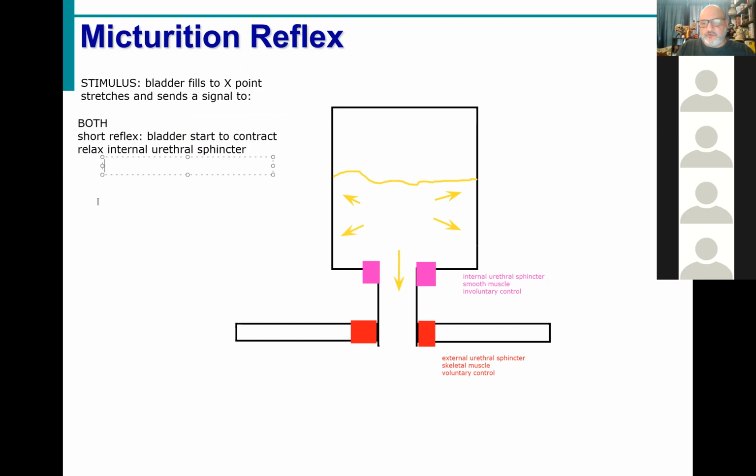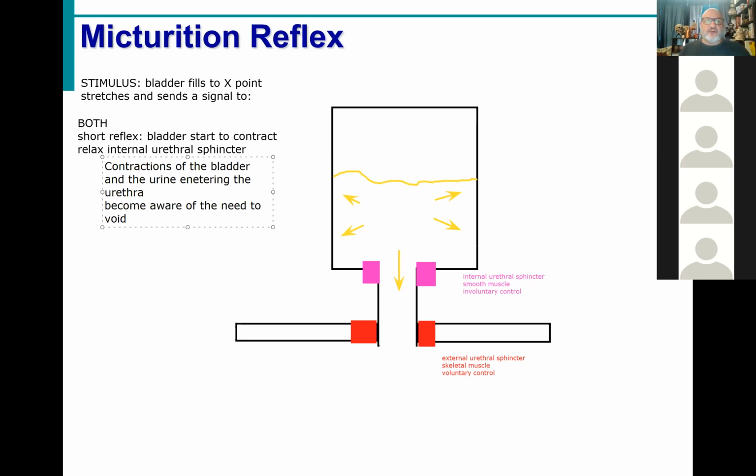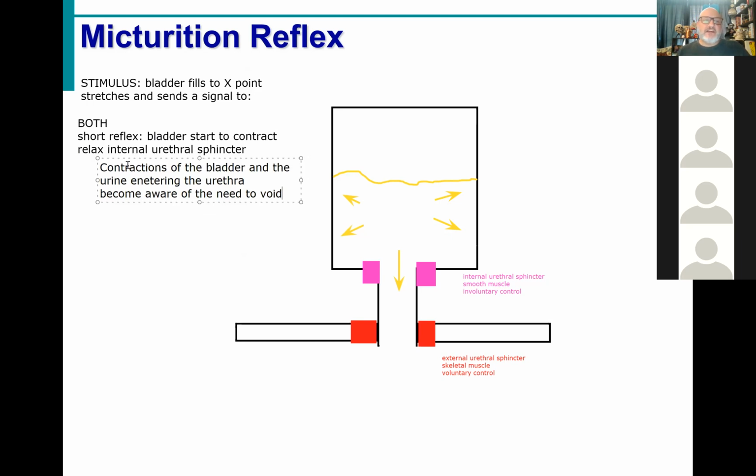Yes, absolutely. Between the contractions of the bladder and the urine entering the urethra, you become aware of the need to void. And this is when you start doing the pee-pee dance. Of course, when you feel that need to void, is urine flowing out of your body at that period of time?